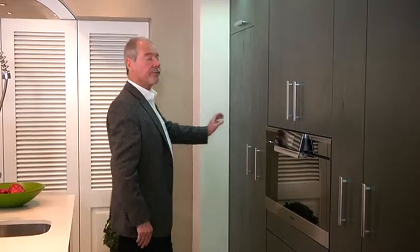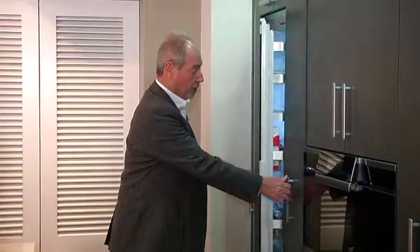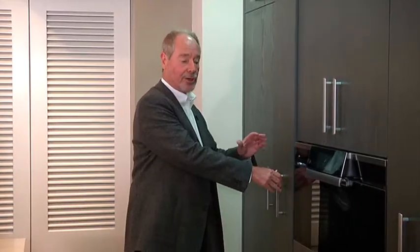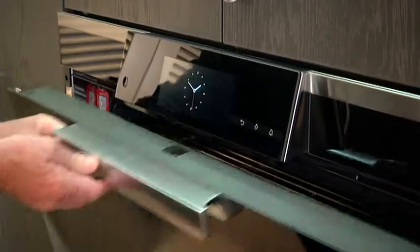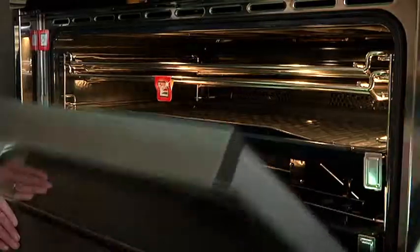And that's why we've gone for integrated refrigeration, more or less pull out integrated appliances, so you're not seeing anything. The only element you're really picking up is the oven, which is a super sized oven, and that's really the major element.